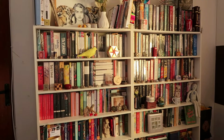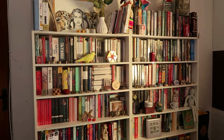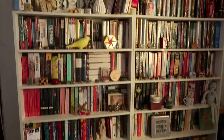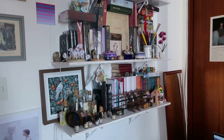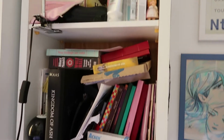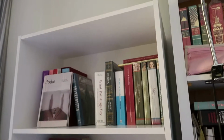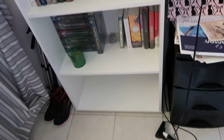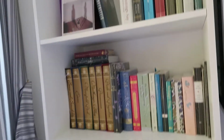I'll try not to babble too much. So let's go. So right now in my room we have about 5 different shelves. We have this one, which is the biggest. Then we have this one on the wall. We have this one, which is a mess. And the new one that I just acquired, which is not yet filled completely. So I think we'll start with the one on the wall.